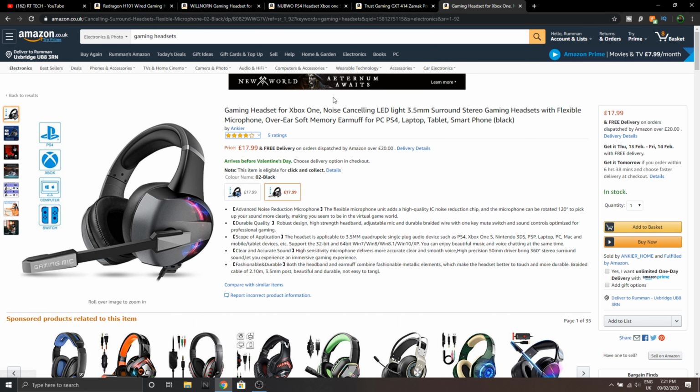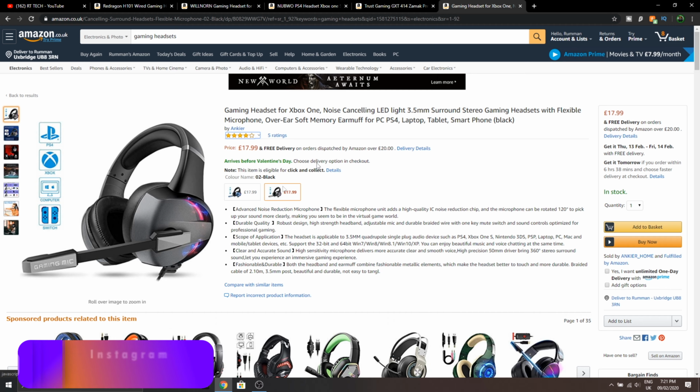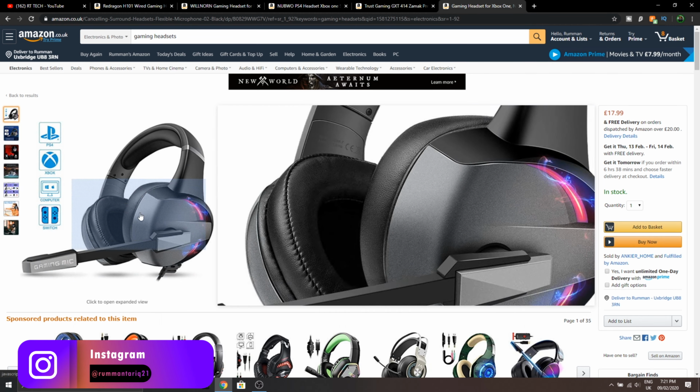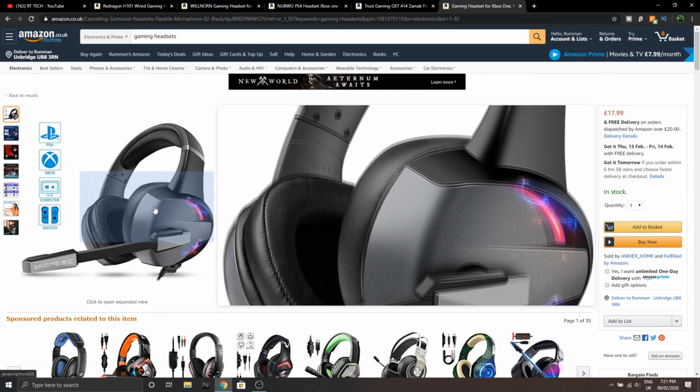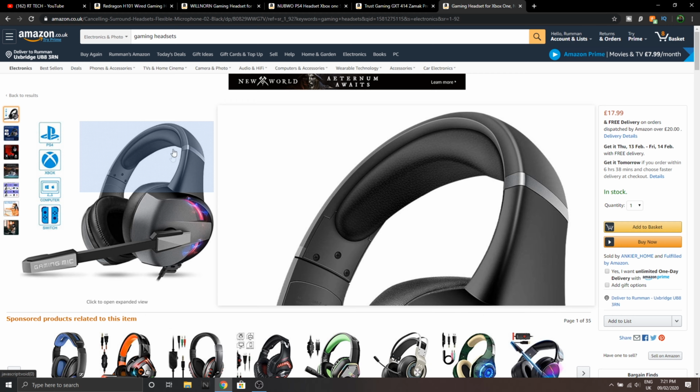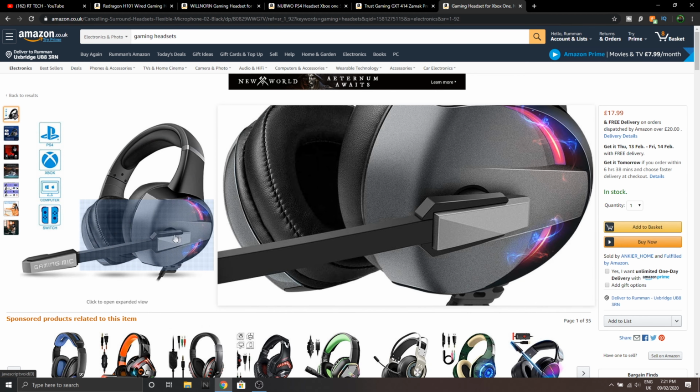Now for number one, we have this gaming headset for Xbox One and PC, the whole lot again. So basically this one has noise cancellation, and I personally love the LEDs on this. This is made from aluminum, has the leather ear cups and the leather plush up top, so you have an overall great experience.